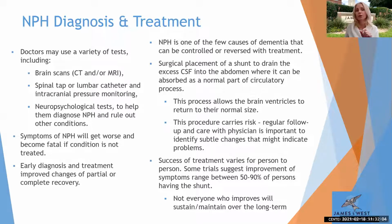So we really want to make sure that you have regular and frequent follow-ups with the physician, because they're really able to see subtle signs that down the road might indicate that there is a problem with that shunt. But I will say success of treatment does vary from person to person. Not everybody will see a full recovery, but they might see some recovery.